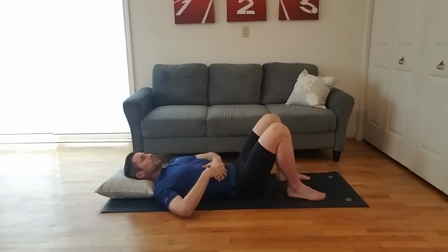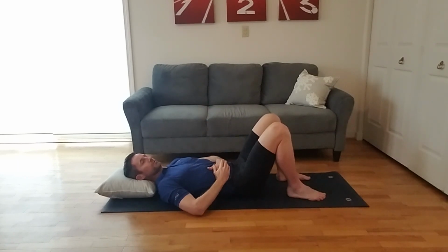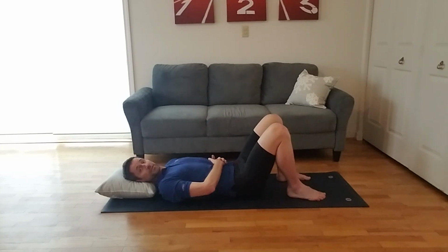You can go shallow, you can go medium, you can go deep. I'm taking my hand, I'm supporting with the other hand, and I'm just springing. A week ago, I was very stiff here. I'm doing a lot better. So I can come on the right side, I come on the left side, and I do the same thing.